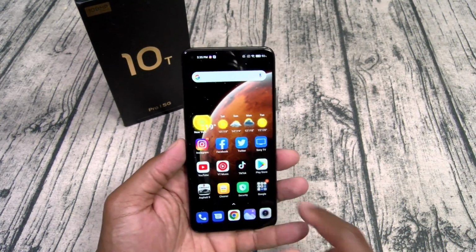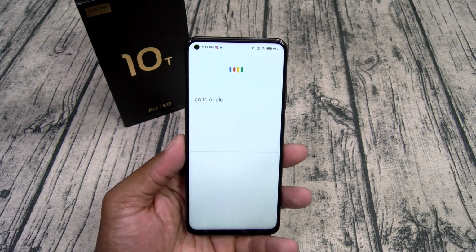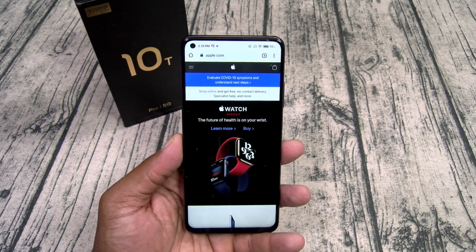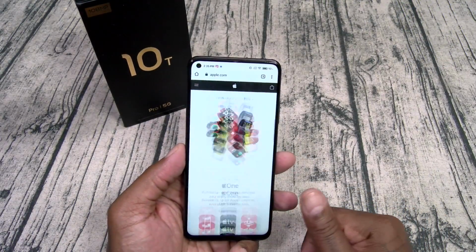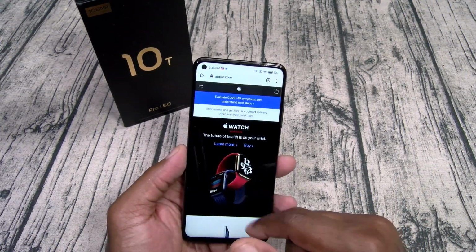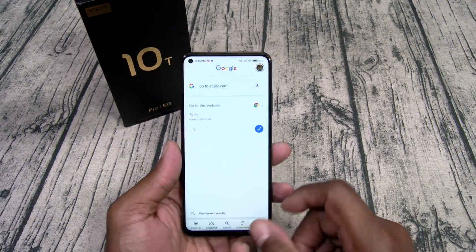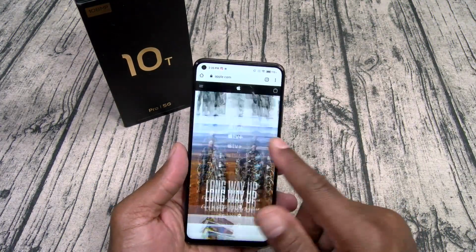All right, so let's check the web browsing speeds. Go to apple.com. Opening web page. Now, all of these Mi phones, the new ones, got the same processor, Snapdragon 865, top of the food chain, but that 144 hertz refresh rate, I'm telling you, you can't see it on the screen, but the scrolling speeds, ridiculous. This is the full website.